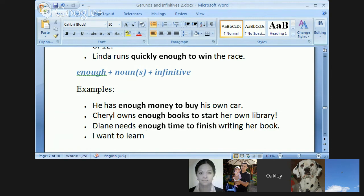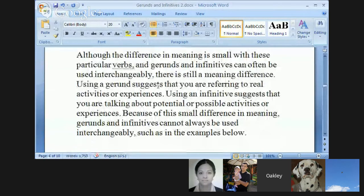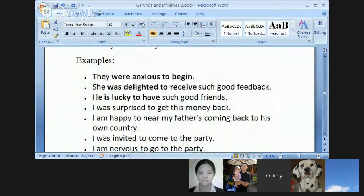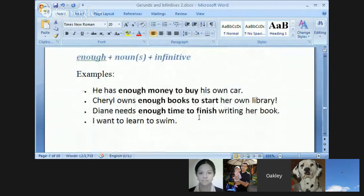Maybe this goes back to our potential. I want to learn to swim. Maybe this goes back to the beginning of the lesson, when we were talking about how a gerund suggests a real activity, an infinitive suggests only potential to do something. I suppose we're saying Diane is really going to finish her book. It's not just an abstract potential. Now, she needs enough time to finish. She needs the potential time. That's clear. That actually fits that idea, that concept.